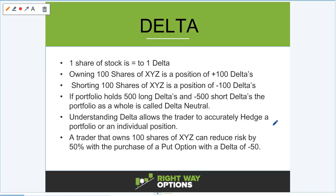But it's just important to know that one share of stock equals one delta. If you can determine what your delta value is, then you can effectively manage the risk of that trade by adding negative deltas. The same thing is true on a short trade. If you're short a position and you're worried that you might get a really quick rally in the market or in that stock, you can hedge that risk by adding positive deltas to that trade and laying off the risk.